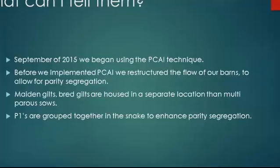And so now all of our gilts, both maiden and bred, are housed in the old barn, and all of the sows are in a snake in the breeding gestation barn. In addition to that, to enhance the parity segregation, we decided to group our parity ones together coming out of the farrowing house. The reason we decided to do that is parity ones are a little less aggressive. Also, when you're using the inner catheters, sometimes they mimic a gilt. You have a little bit of trouble getting it fed through there, and you really have to take your time. So we felt that if we kept all those together, we may have better luck.